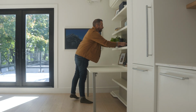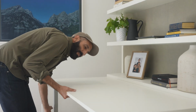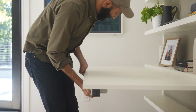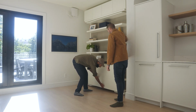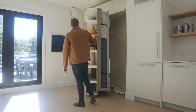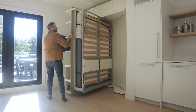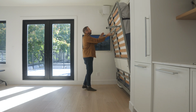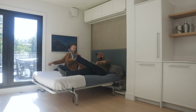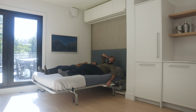You're gonna be amazed at how easy it is to turn this into a bed. First, you're gonna fold up the legs of the desk and then gently push down the top of the desk. My favorite part is the way that you rotate the bookcase 180 degrees. Everything stays on the shelf. There's no reason to take anything off. And then you can pull down the queen size bed and pull out the nightstands, and then you're ready to hop right in.